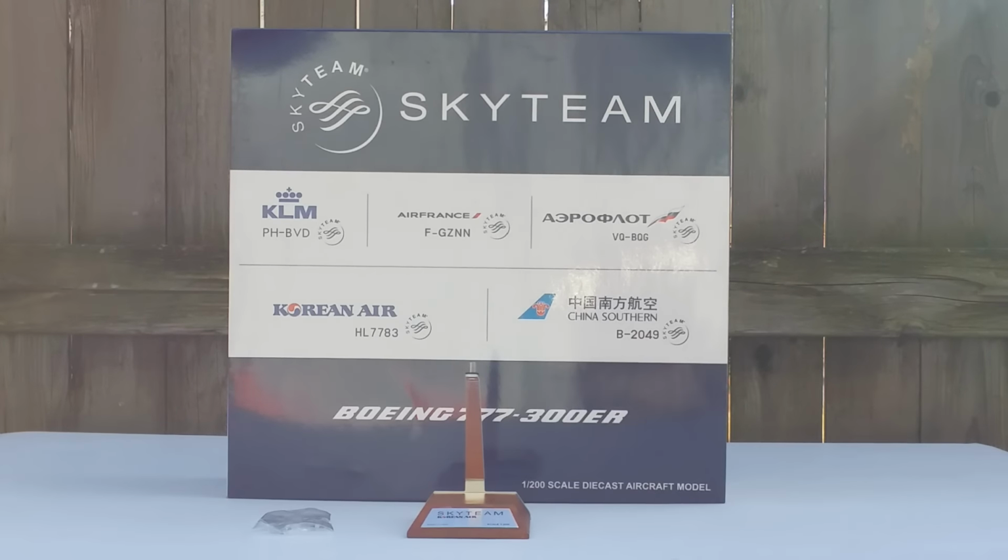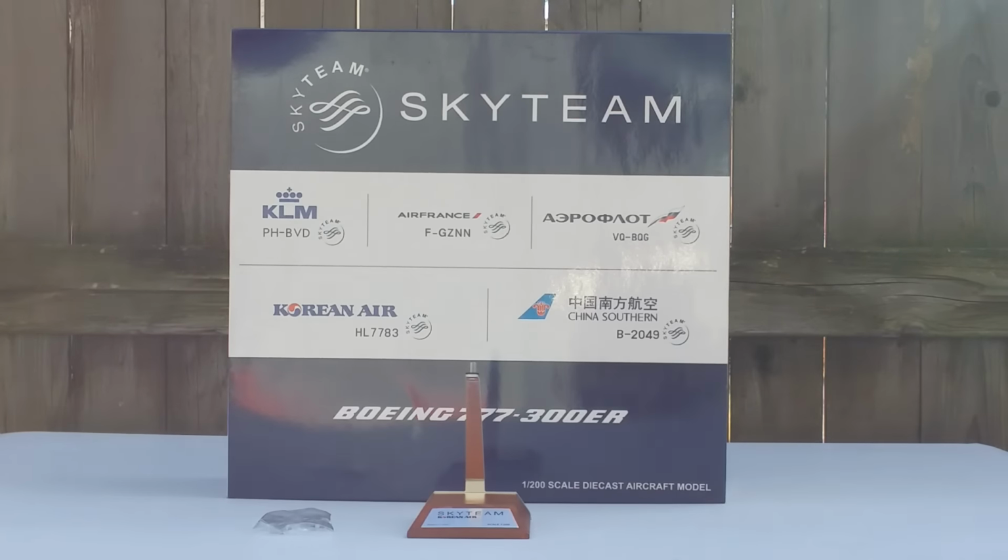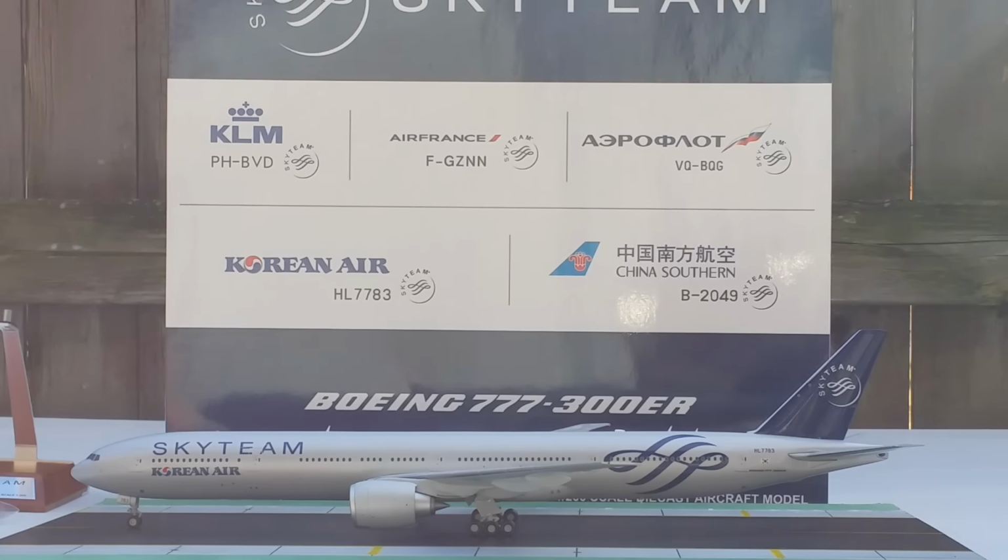Okay, with all that information out of the way about Korean Air, how they came into existence, and the details on the box, the model stand, and the gear replacements, with no further ado, here is the model, folks. Alright, there it is. The JC Wings Korean Air Boeing 777-300ER in the Skyteam livery in a 1-to-1 scale model.